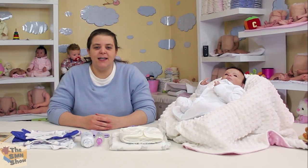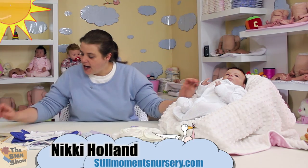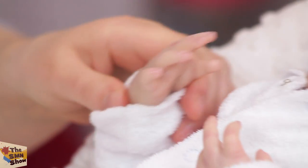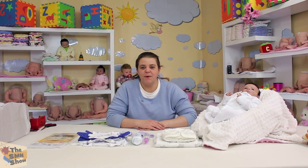So guys, little Emily here is all ready for her box packing. She was a custom order made specially for her mum, and she is the Eliza by Denise Pratt doll kit. As you can see, she's a little open-eyed baby girl, all dressed up in her white grow suit, so it's going to protect her during her trip home.